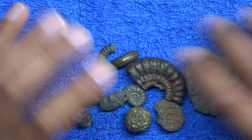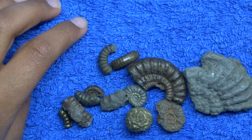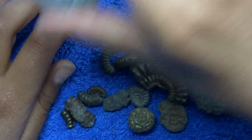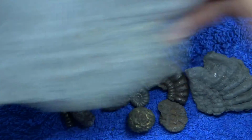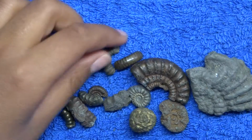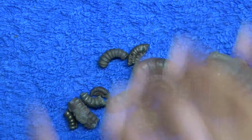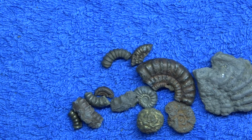So, this is a part of my find, because if I showed you the whole, it would cover up the whole studio, because we found ammonites, we found beef rock ammonites, we found this thing, and we'll focus them in videos later on. So then the one we're focusing on now is iron pyrite ammonites.